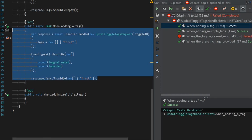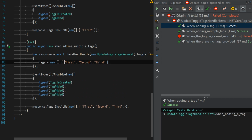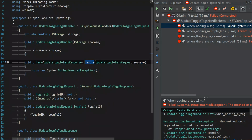And then we have when adding multiple tags, which is again almost a similar test. And this should be second, third. And this is a singular tag being added, so we should expect 3 of them. Now these should all fail because this is just going to throw not implemented exceptions everywhere. Right. So let's go and implement stuff.